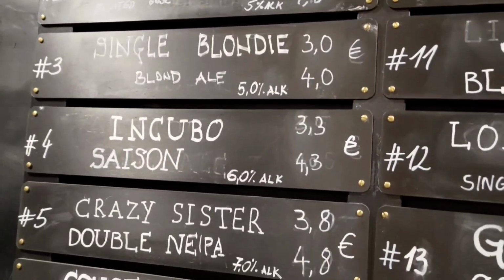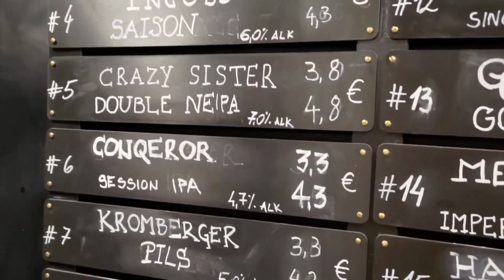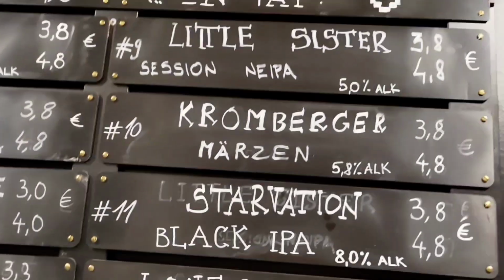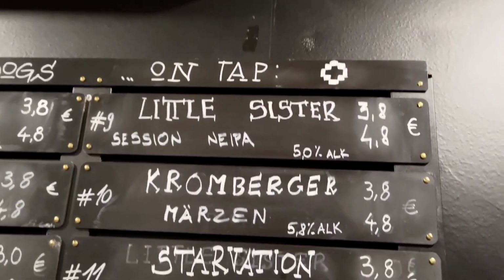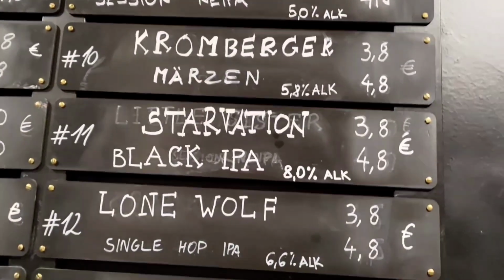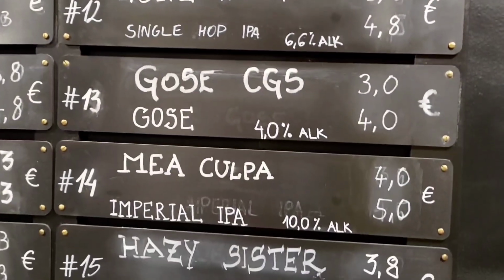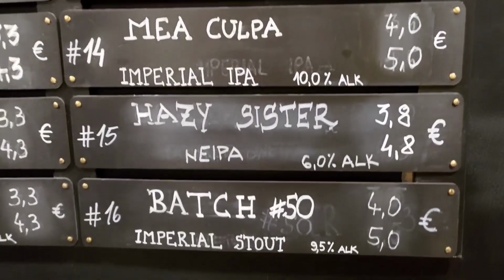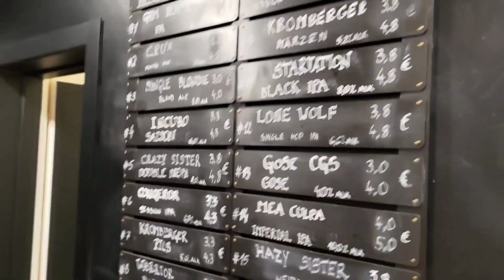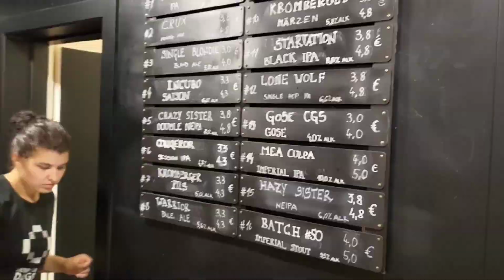The Incubo Saison, Crazy Sister Double New England IPA, Conqueror Session IPA, the Kronberger Pils, the Warrior Pale Ale, the Little Sister Session New England IPA, the Kronberger Märzen, the Starvation Black IPA, the Lone Wolf Single Hop, the Gose, the CGS, the Mea Culpa Imperial IPA, Hazy Sister New England, and Batch 50 Imperial Stout. So lovely little tap list here for us tonight at Reservoir Dogs. Let's get started on this.